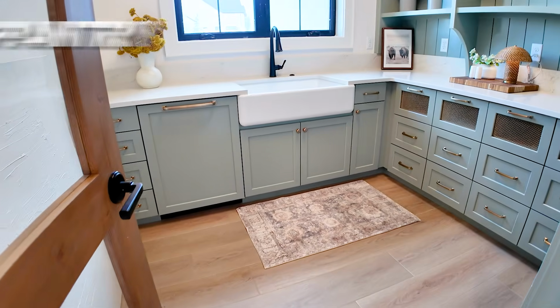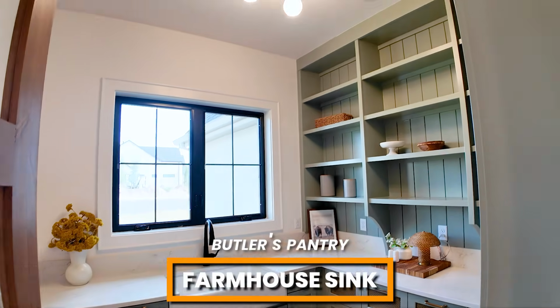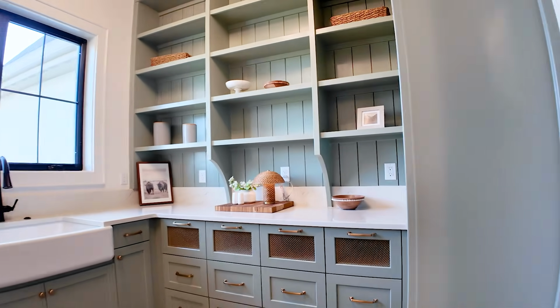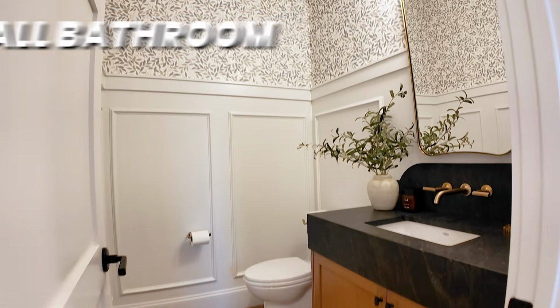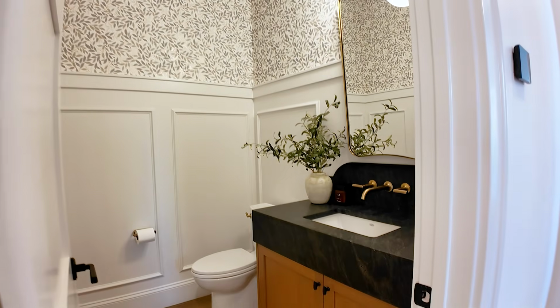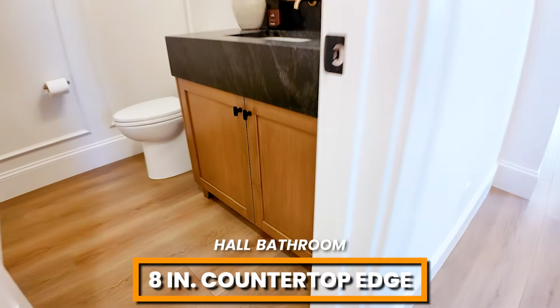So if you're wondering where the pantry was, here is lots of storage with a farmhouse sink in the pantry as well. So you can put dishes back here. If you've got guests, you don't have to deal with them right away and have all your dishes out there. There's a bathroom off to the right-hand side, again, having wainscot paneling on the walls with picture frame molding and wallpaper as well. Beautiful black countertop that's mitered with a big thick edge. It's about an 8-inch countertop edge, which is a really beautiful feature. You do not see that too often.